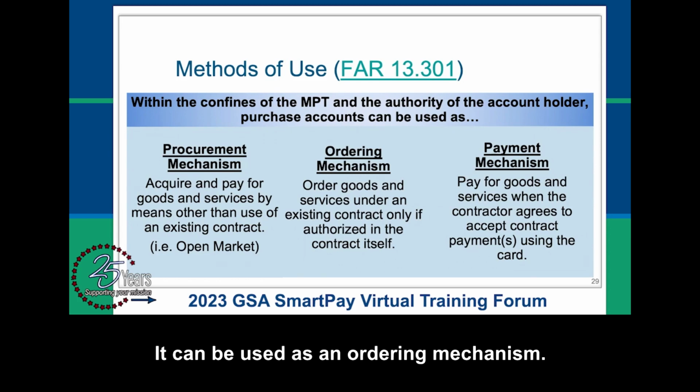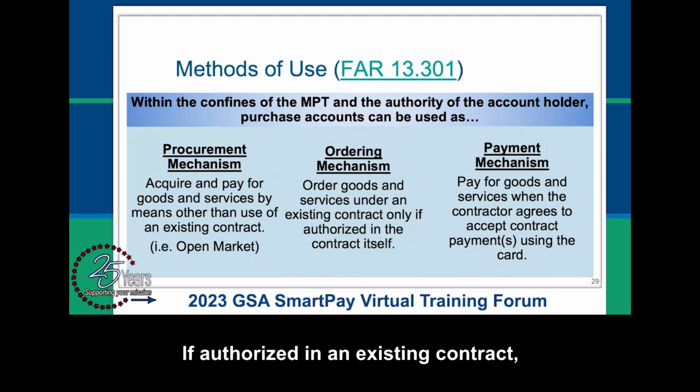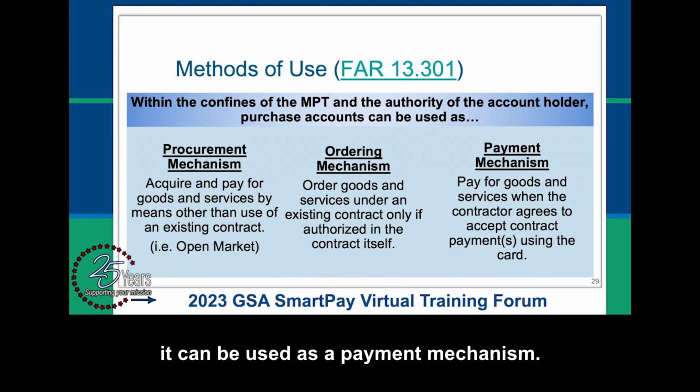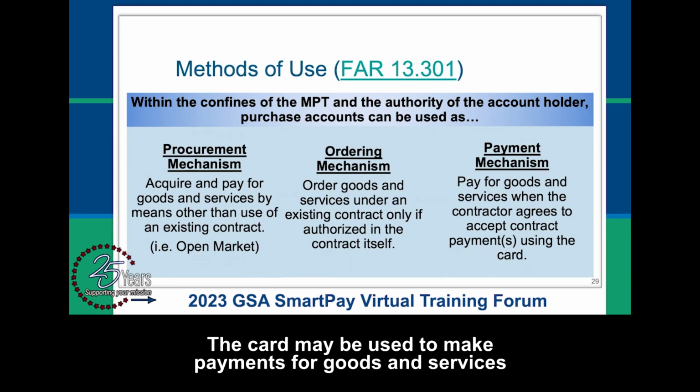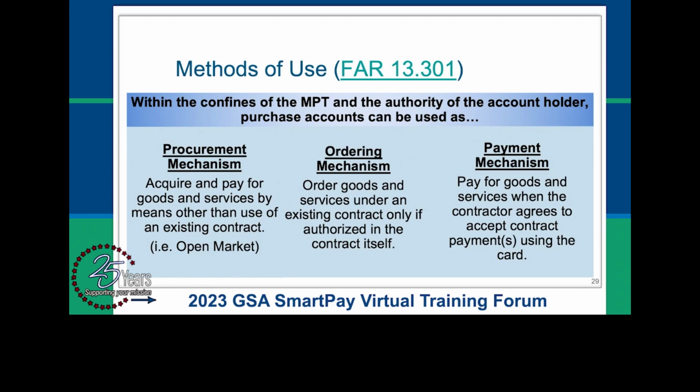It can be used as an ordering mechanism. The card may be used to place a task or delivery order for goods and services if authorized in an existing contract, like a GSA schedules contract or an agency's IDIQ. It can be used as a payment mechanism. The card may be used to make payments for goods and services when acquired by other means, such as through a contract.